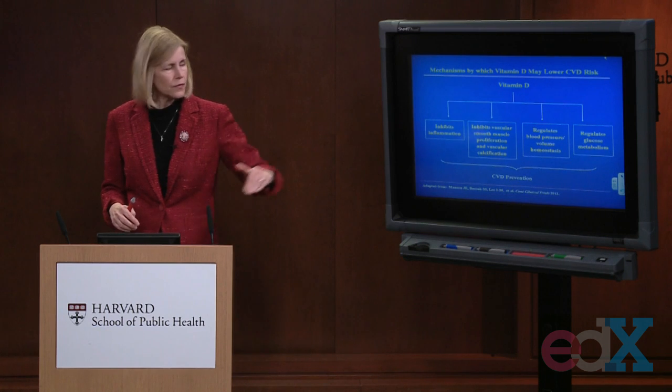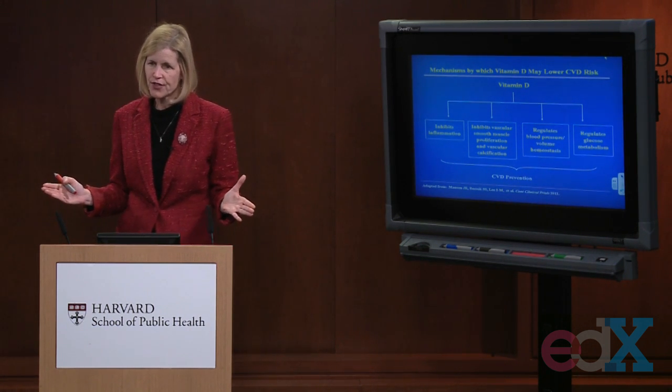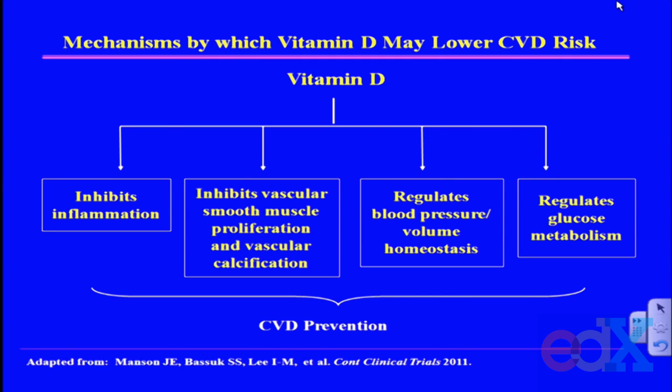Here are mechanisms for vitamin D to prevent cardiovascular disease. Some of the pathways are similar. Inhibition of inflammation, which is important in the pathway for cardiovascular disease. There are effects of vitamin D in inhibiting the smooth muscle proliferation in the arteries, decreasing vascular calcification unless the dose is too high. Regulating blood pressure and volume may have a role in preventing heart failure as well, and regulating glucose metabolism and insulin resistance.